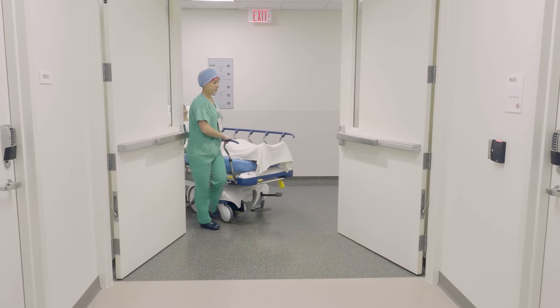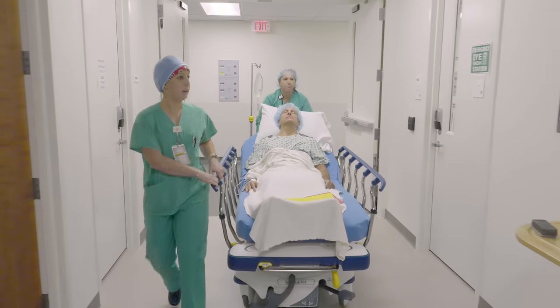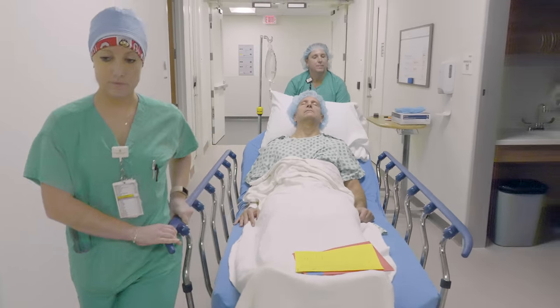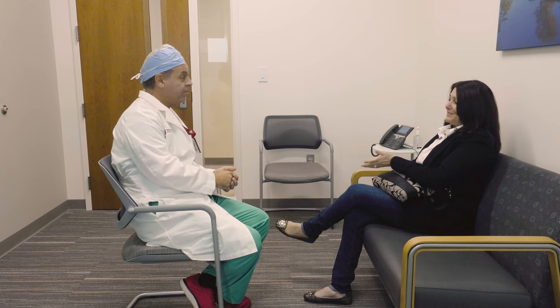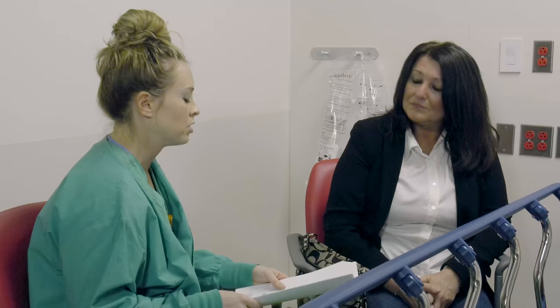When your procedure is complete, you'll move to a post-surgery room where nurses will closely monitor your recovery and work to keep you as comfortable as possible. The doctor will meet with your loved one to share details of your procedure and when they will be able to visit with you. Once the doctor feels you are in good condition to go home, your care team will provide you with verbal and written instructions on what to expect next.